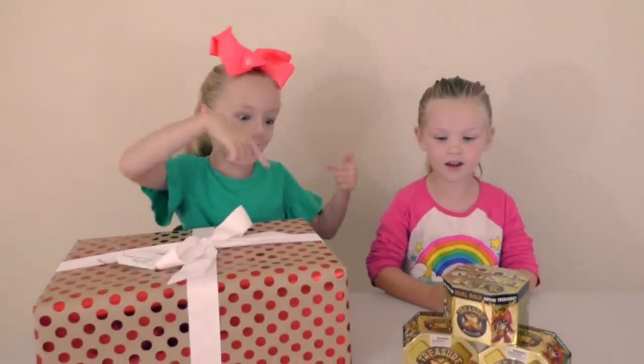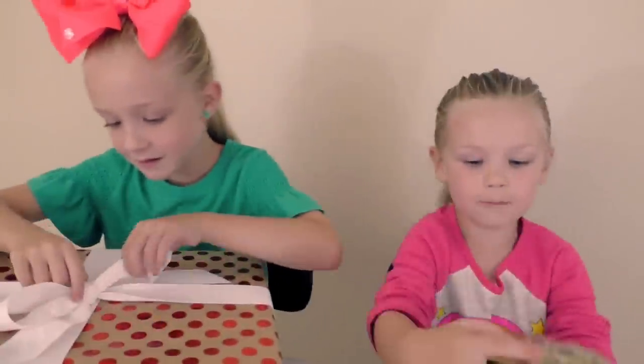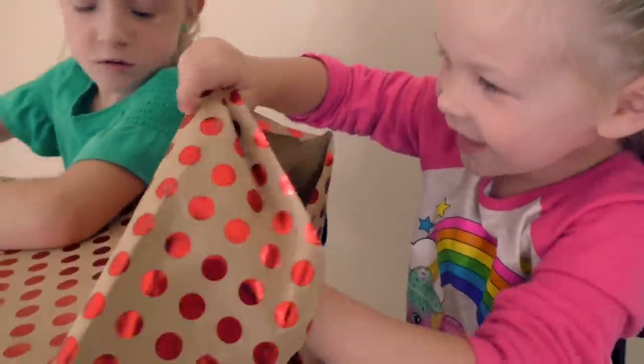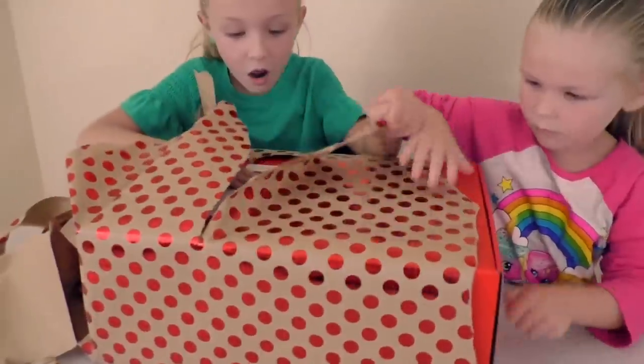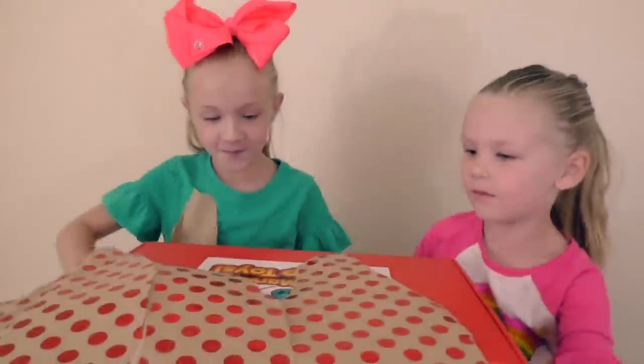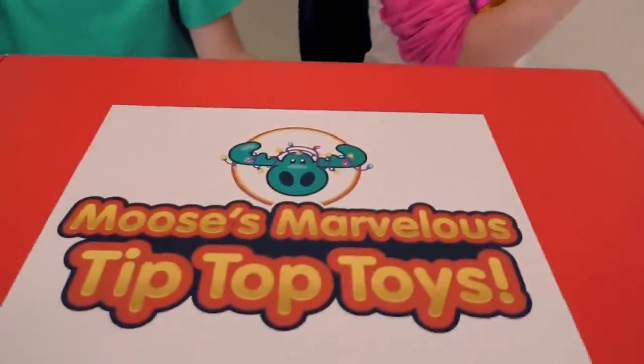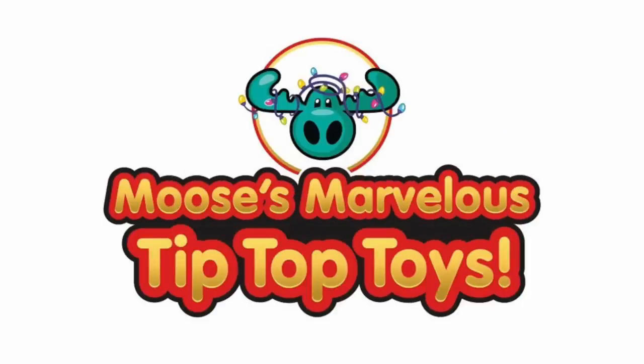Let's get started with this. I want to see what's in this present. Should we open the present? Rip it open! I see something! Oh, it's a toy moose! It's Christmas! Wait, let's see what it says. It says Moose's Marvelous Tip Top Toys. Okay, should we see?